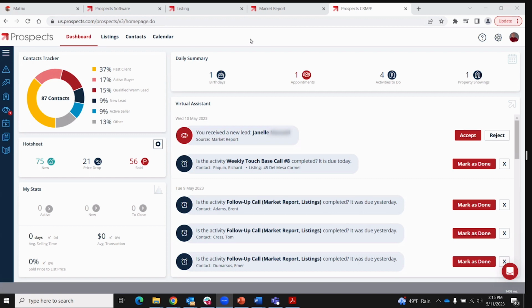Now, where you land the first time that you ever get into Prospects is here on your dashboard. Your dashboard, as many dashboards are, is designed to show you just what's going on at a glance. But what I really do want to point out, again something that Dave mentioned, is what differentiates Prospect CRM from some of the other CRM tools that are out there. And it really is the integration between Prospect CRM, MLS Touch, and Matrix, which all of your members use. So let's go ahead and just click on the listings first. We'll get back to the dashboard in just a moment.